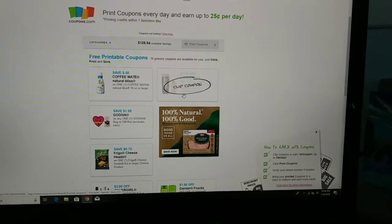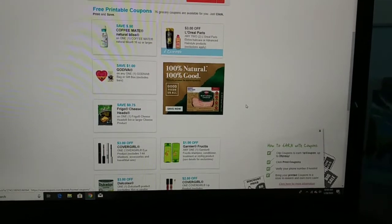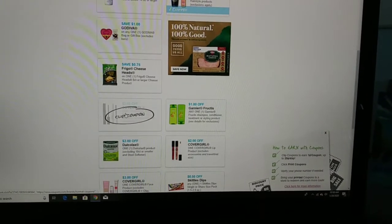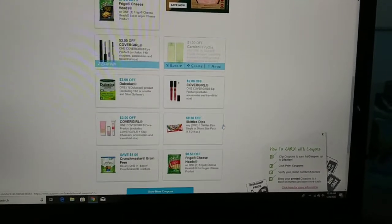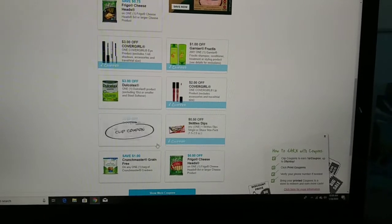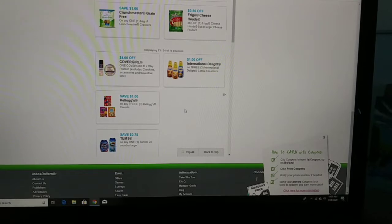So I think I'm going to click here for this $3 off of 2 L'Oreal. There's always a sale going on those at like CVS and Walgreens. You could click anything you want. This CoverGirl one here, $3 off. Garnier Fructis. I'm going to click that one. Let's see. Let's click some of these. Oh, look, some new Skittles. Let's try that. My son might like those. And then just click next, and it will load the next page.